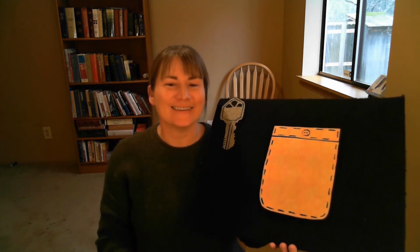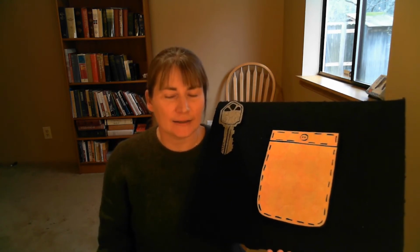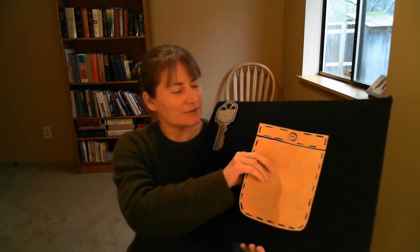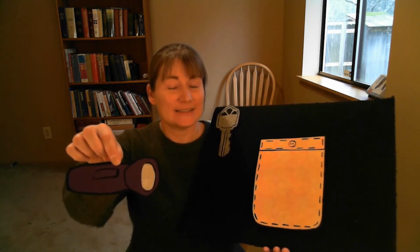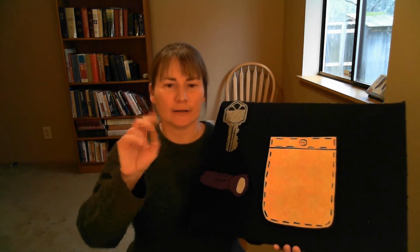I have a little pocket where many things can hide. This lights your way when it gets dark. Do you know what's inside? Oh, let's see. It's hiding too. 1, 2, 3. Flashlight. And this flashlight is purple. But you know, I still have 2 things in my pocket.